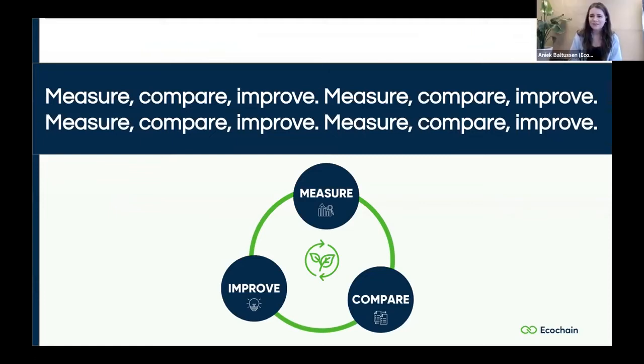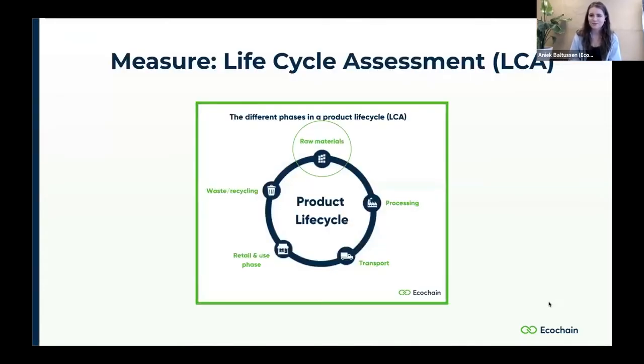Yeah, so where you start is actually with knowing what happens inside your products and measuring what happens in your product supply chain. So what are the supply chain steps that are taken to get to an end result? Yeah, and the first thing to look at is, for example, the raw materials. Where do they come from? What type of raw materials do you have? Then they need to be processed.